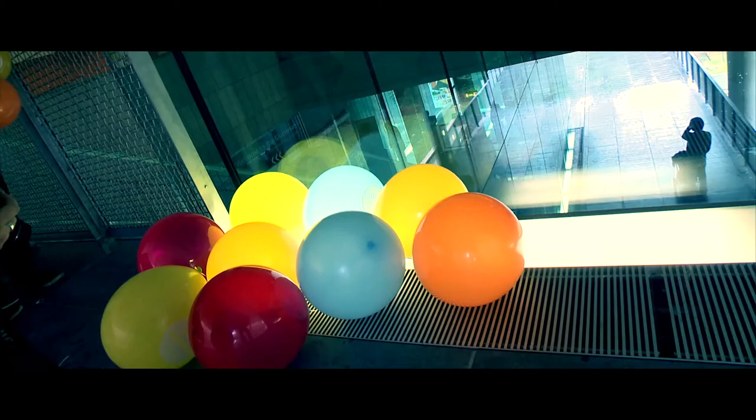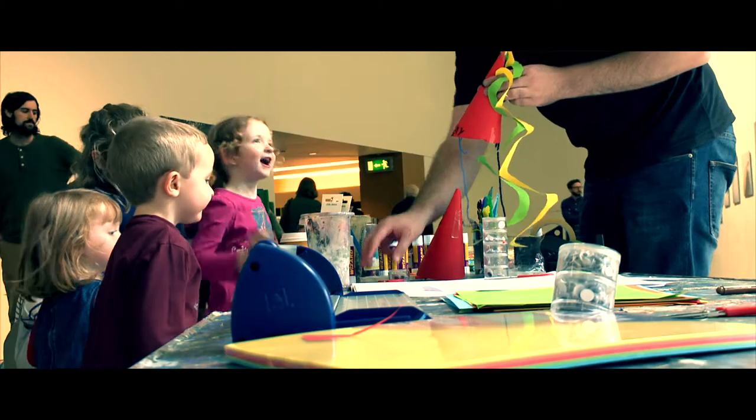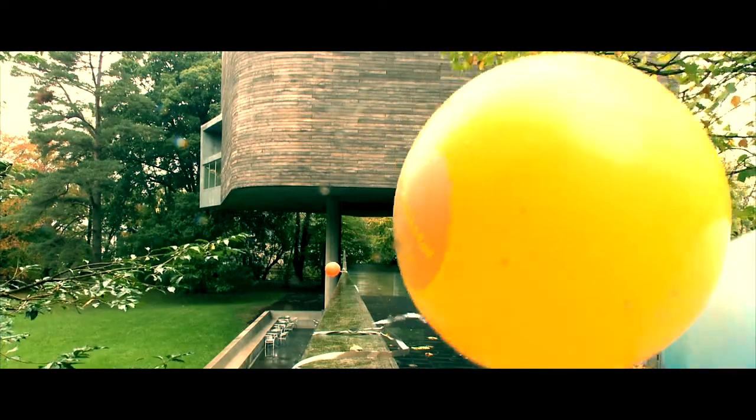This year is our 10th anniversary year, so of course we had to kick it off with a party. We opened up the galleries to many, many visitors who came in to make us birthday hats and cards. We sent them away with a cupcake and a balloon, and it really was just a fantastic way to acknowledge our first 10 years.